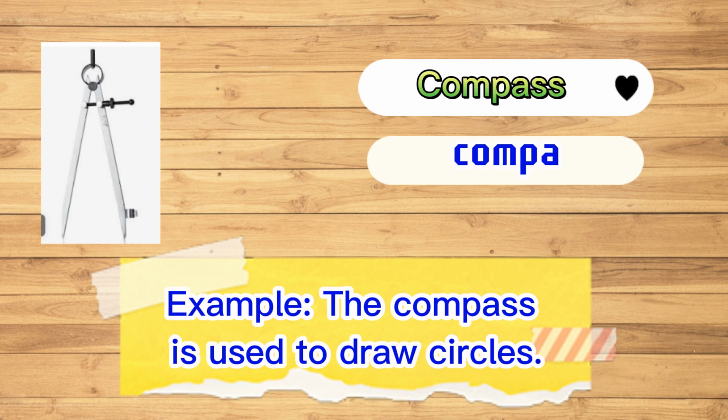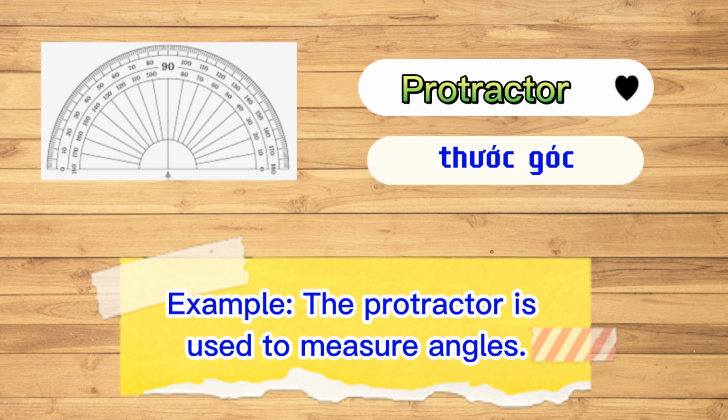Compass. The compass is used to draw circles. Protractor. The protractor is used to measure angles.